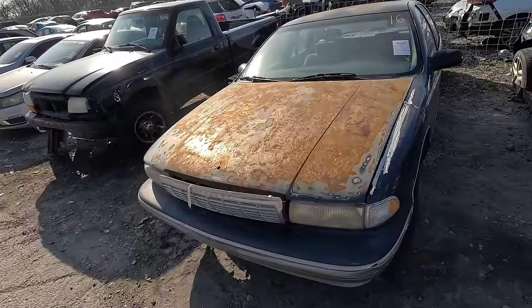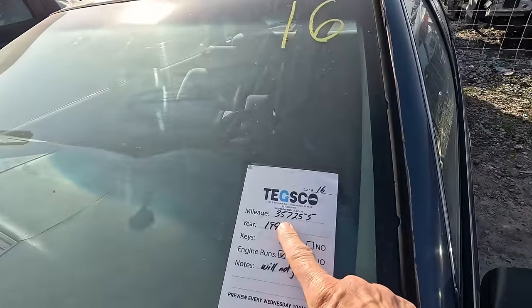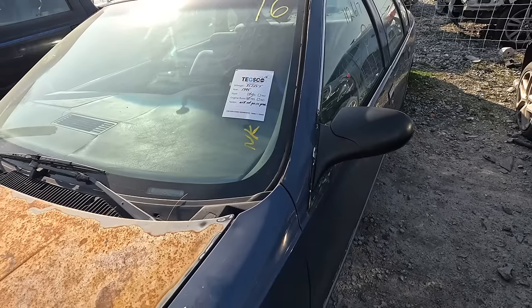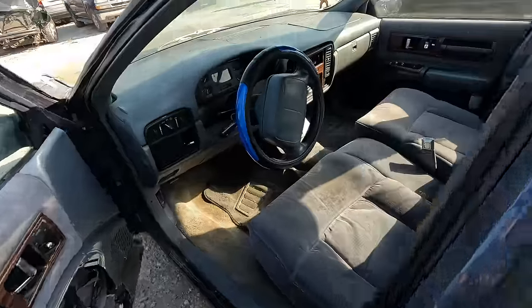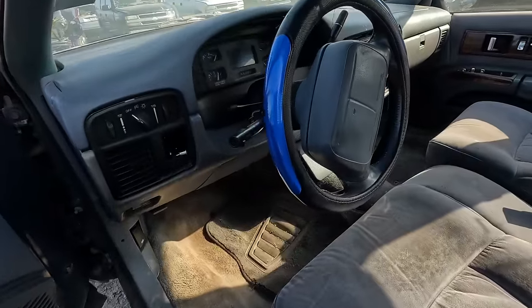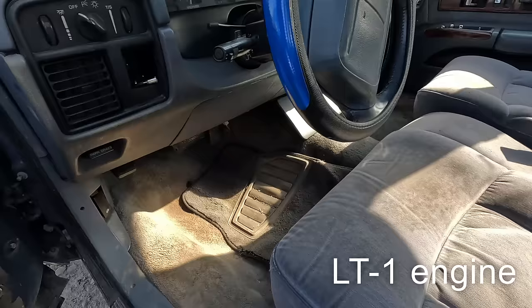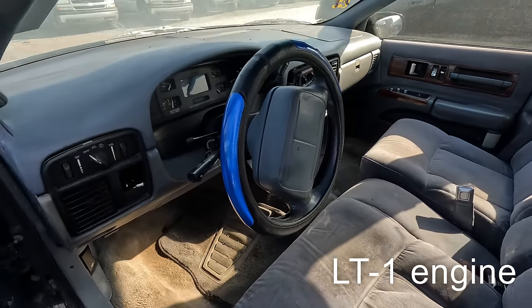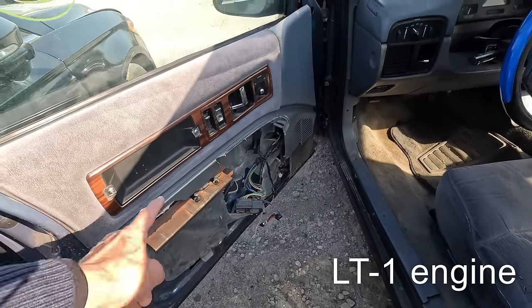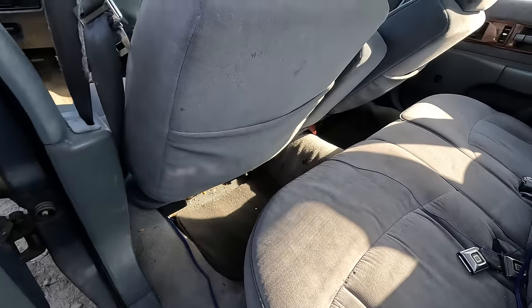Check out this old Caprice. What's this? Oh, it's a 95. Look, dude, it's got 357,000 miles on it. I didn't think these cars would even run that long. I mean, it probably has the LS engine. It's got the digital dash, well, the digital speedo. Yeah, it's not bad for 350,000 miles. You know, it's beat, but man, that's a lot of miles.